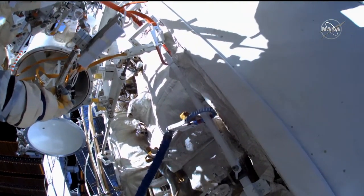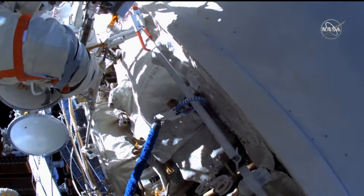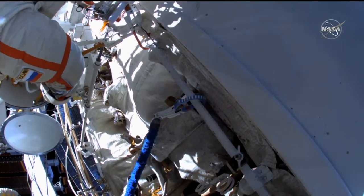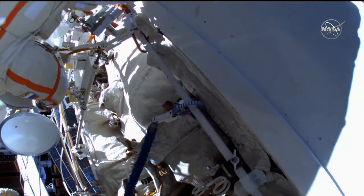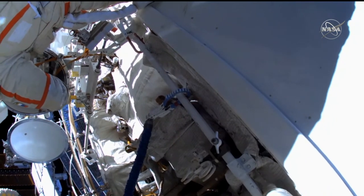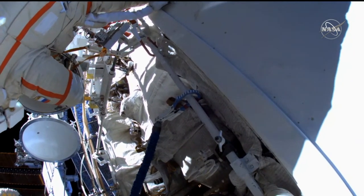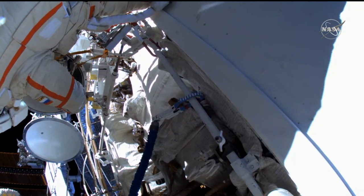This is EV2. I actually have a cutter next to me, so I can come back and help Oleg if he needs my help.